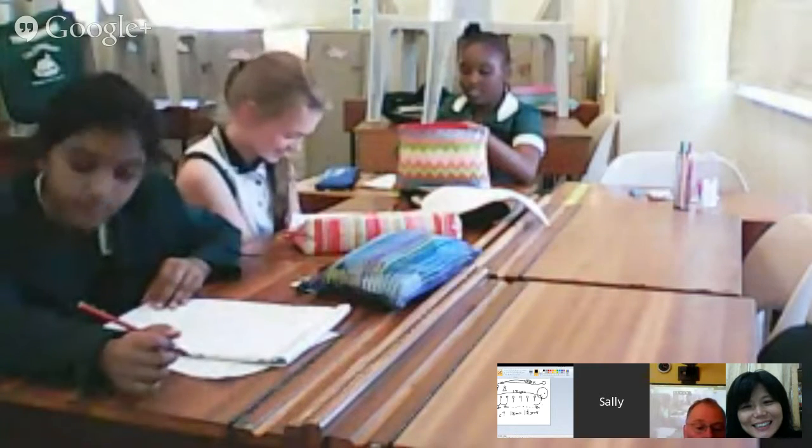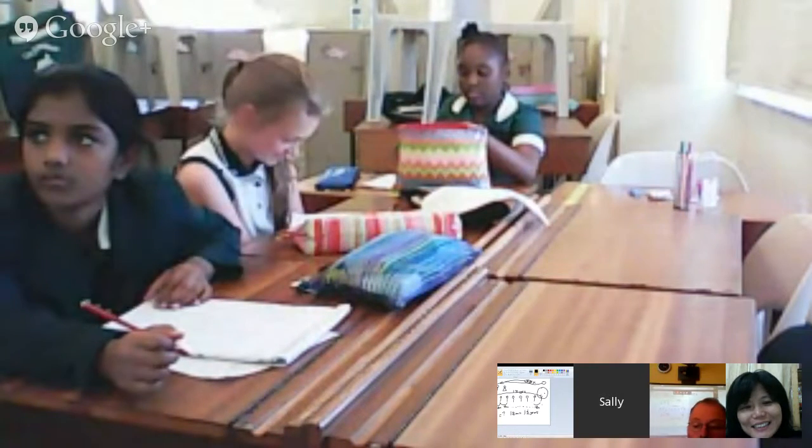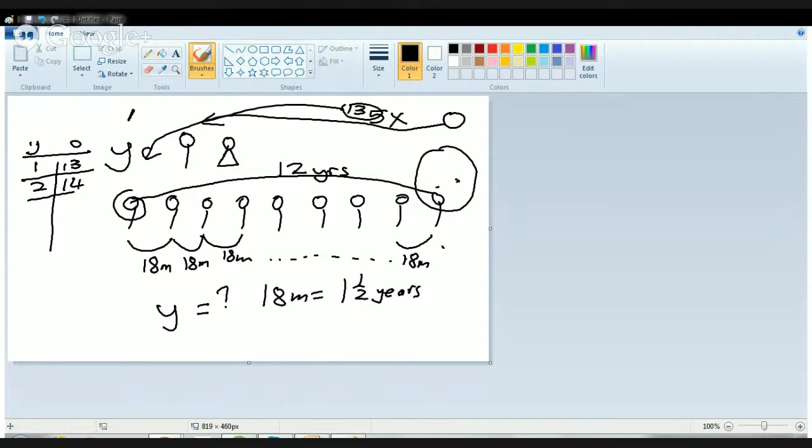Okay, let's have a look. We're going to go back to that one. And you'll see that according to your calculation, we know that there was a 12-year age difference. There was 1, 2, 3, 4, 5, 6, 7, 8 humps between the youngest and the oldest, and each hump was 1.5 years. So that would make 12 years altogether.